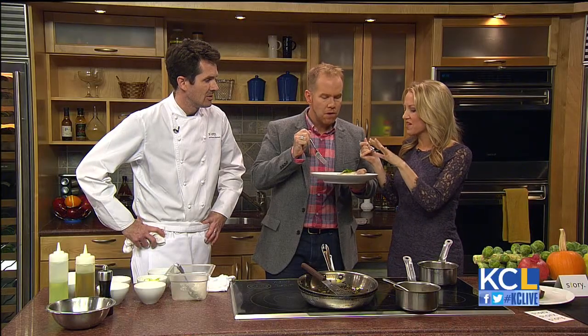Very light, very flavorful, delicious. Thank you. Ooh, that pomegranate. I just got some zing. So the Brussels sprouts, the key is don't overcook them? Don't overcook them. Make sure they're seasoned. Sometimes people find they're bitter. A little sweetness on the plate as well helps that. So that's my secret. Bacon, too, if you want bacon in them.